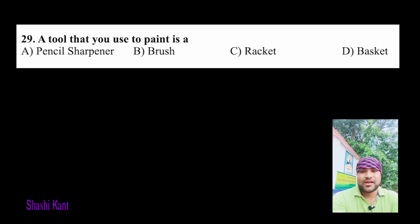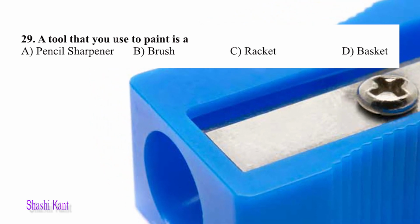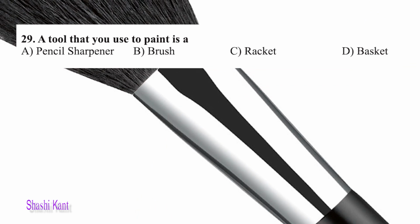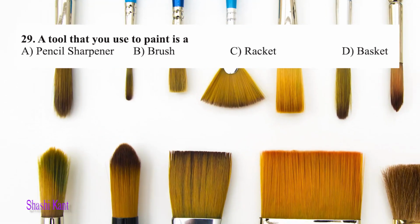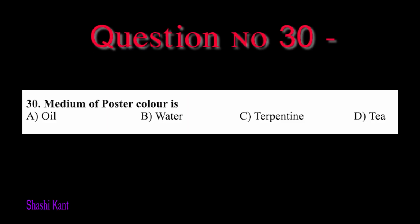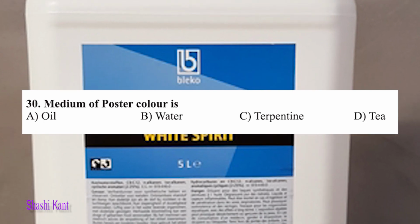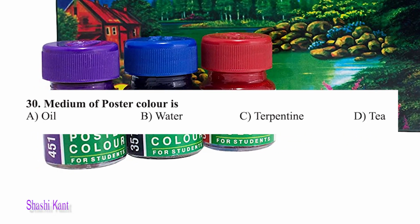Question number 29. A tool that you use to paint is a. Options are A, Pencil sharpener, B, Brush, C, Racket, D, Basket. And the correct answer is B, Brush. Brush is a tool that you can use for painting. Options are A, Oil, B, Water, C, Turpentine, D, Tea. And the correct answer is B, Water.